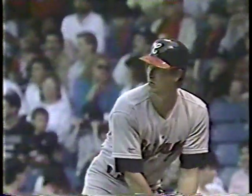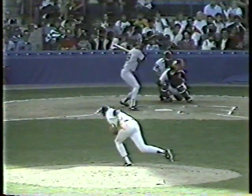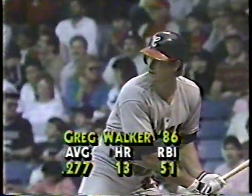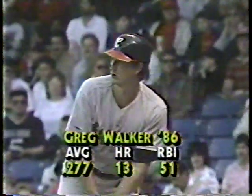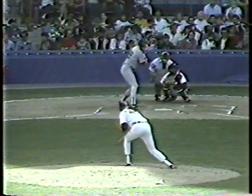Greg Walker, the hits have been few and far between so far this year. Struck out his first time, 4 for 39 now. Ball 1. Jim Fregosi was talking about Walker and changing stances a little bit. He had tried something else, but now he says he's just going back to his original stance. Well, I think in Greg's case, that's the best thing he can do. Just leave him alone, and he'll come out of it.